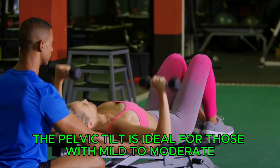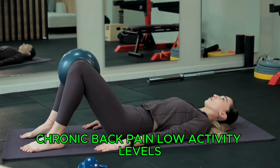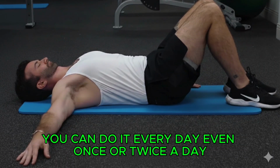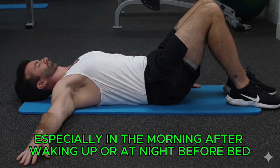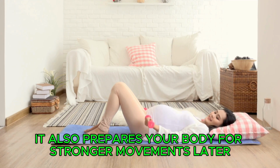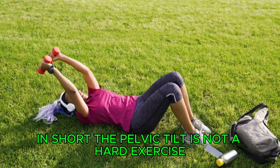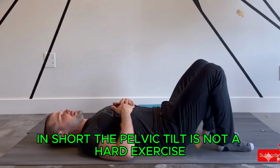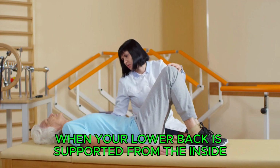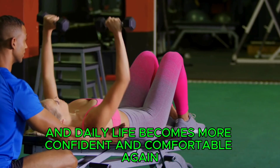The pelvic tilt is ideal for those with mild to moderate chronic back pain, low activity levels, or anyone returning to exercise after a long break. You can do it every day, even once or twice a day, especially in the morning after waking up or at night before bed. It also prepares your body for stronger movements later, such as light squats or hip exercises. In short, the pelvic tilt is not a hard exercise, but it is a powerful first step. When your lower back is supported from the inside, pain fades, movement feels easier, and daily life becomes more confident and comfortable again.